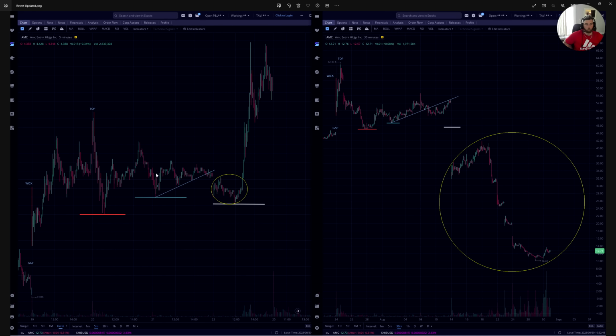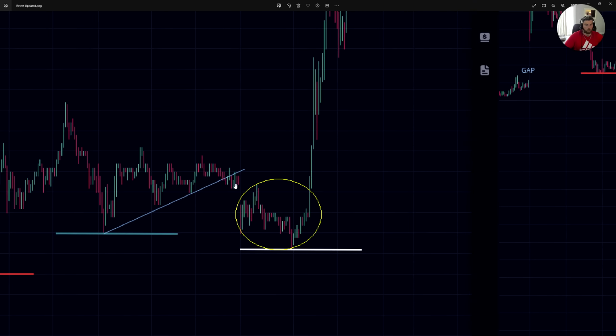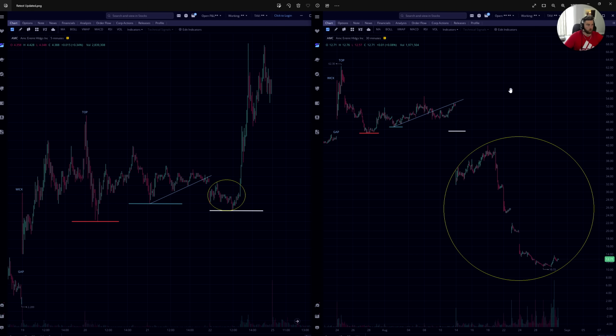The gap up, the wick, the gap, the wick, the top. Come down to the red line. Stair-step move to the blue, as you see here. The uptrend that you see here, forming higher lows, and then you break below it, come back up, and reject. Same thing you see over here. And then from there, you gap down on both sides.